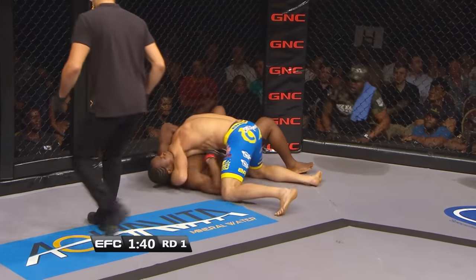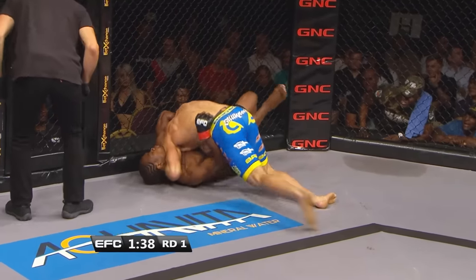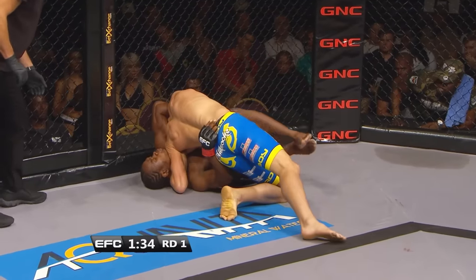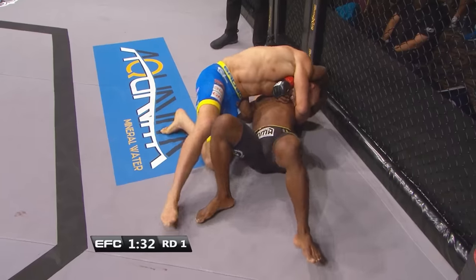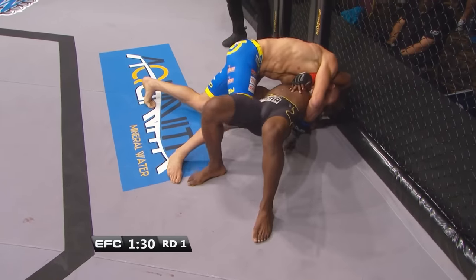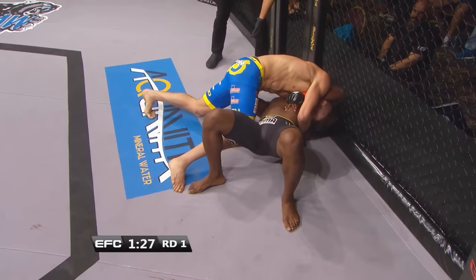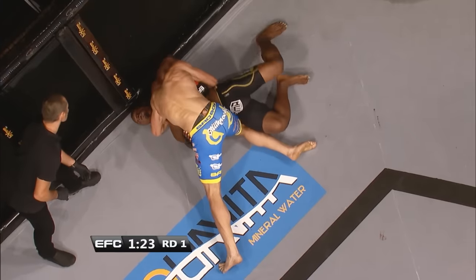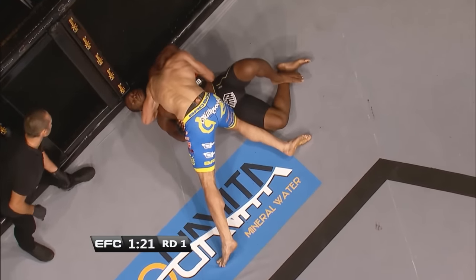Now, Dricus will just pop out from here. He's inside control already. Sloppy guillotine attempt, a horrible idea for McCooley. He should have backed up and kept the thing standing. Possibly over eager. He didn't expect to be in such a good position. And all Dricus has to do here is get his left arm over the face of McCooley, apply a bit of pressure. He's going to pop his head out, and then he's going to be inside control with McCooley pressed up against the fence.